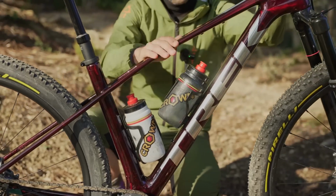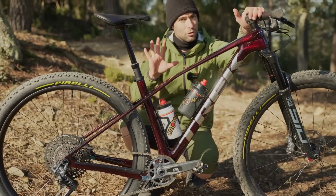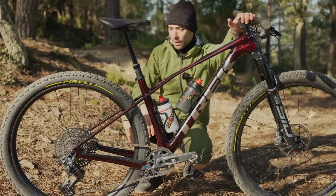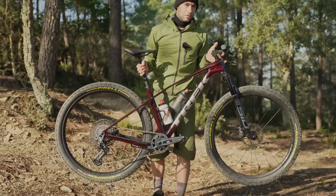And this same frame, in this same beautiful red marble color, is available on its own for a price of €1,500, which I think is quite competitive considering how things are right now. And this bike, just as it's sold to us in the store, weighs around 10 kilos and 500 grams.